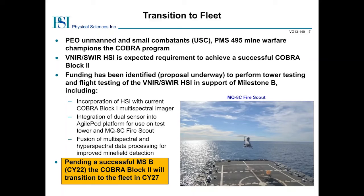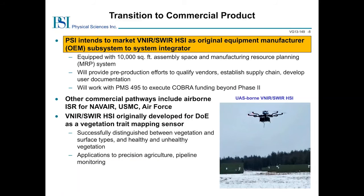The data from these tests will be used in subsequent programs to fuse the higher spatial resolution multispectral data with the higher spectral resolution hyperspectral data for overall improved minefield detection. By the end of this development program, we expect to have demonstrated sufficient capability to place a bid for the COBRA Block 2 EMD. Pending a successful EMD, the COBRA system will be expected to transition to the fleet in 2027. For transitioning the VNIR SWIR HSI to the fleet, PSI intends to market the sensor as an original equipment manufacturer subsystem to system integrators.